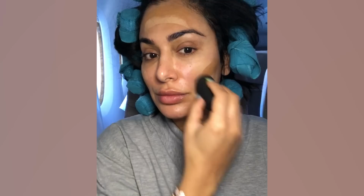I don't have a lot of space for brushes, so I'm just going to use this sponge and kind of bounce it all over my face. Bounce, bounce, bounce. This is going to give me a really nice, beautiful, radiant look and also blend everything in really nice and seamlessly. I'm also going to use the Overachiever Concealer.